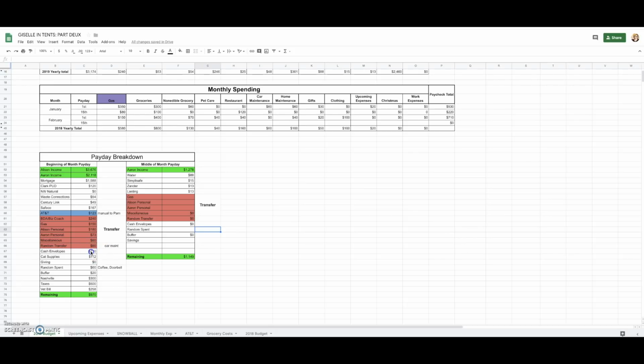Next is our cash envelope category. So this pulls from up above here, where we are adding in all of the expenses that we need cash for this month. So gas does not come out of that. So it's just everything from groceries on. So we have $400 for groceries, $70 for non-edible grocery, which are groceries that you don't eat, as you can tell by the name. So toilet paper, paper towels, garbage bags, that kind of stuff.